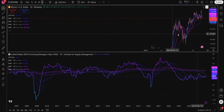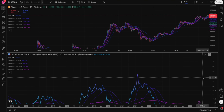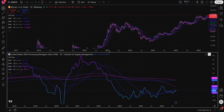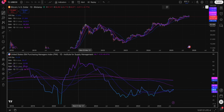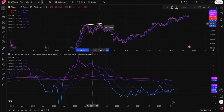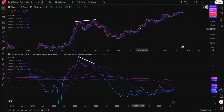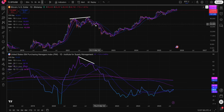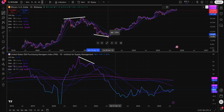So this over here was back in 2021, right here. This bottom pane is the United States ISM Purchasing Managers Index. It's a good representation of where we're located in the business cycle. You can see over here that Bitcoin made a slightly higher high back in 2021, March and November, but this index made a lower high. So that's your bearish divergence, which then ended up marking the top for Bitcoin and the start of a big bear market.